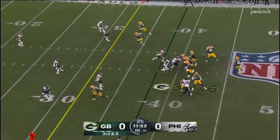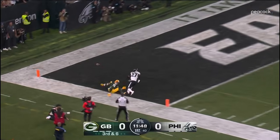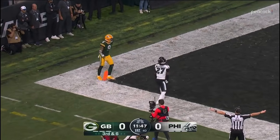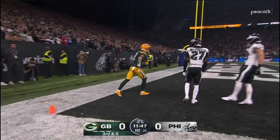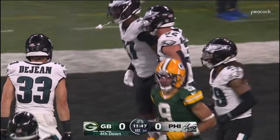Another look at 3rd down and 6. Love back to pass, floats it near the end zone. Incomplete. No flag. Well, they went after the rookie. Quinyon Mitchell, 1st-round pick out of Toledo.